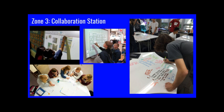Also, a significant amount of time must be spent teaching students the expectations that you have for choosing this collaboration station zone, just to make sure that students understand the purpose of all of these resources, modeling for them how to use them effectively and when the appropriate time would be to work together or independently.